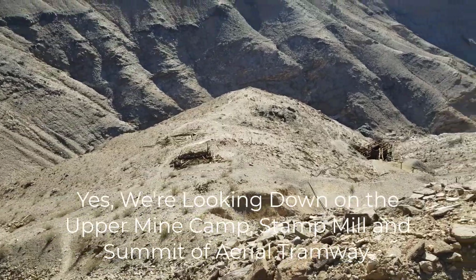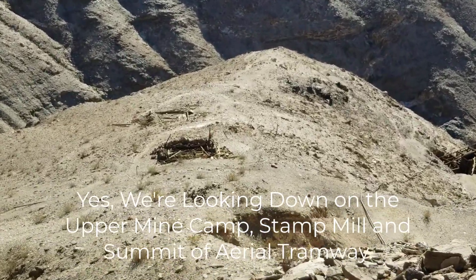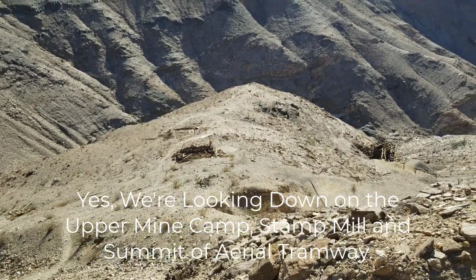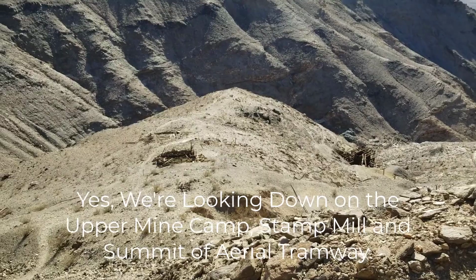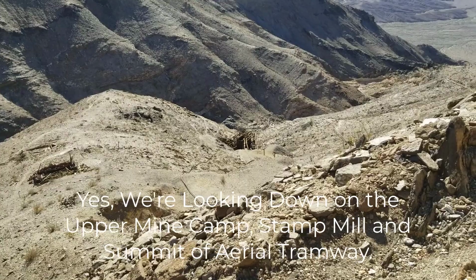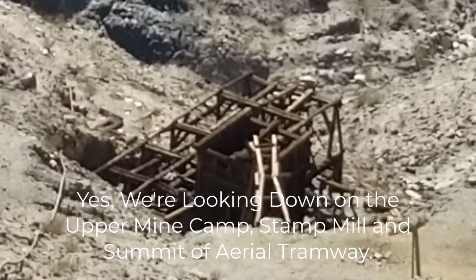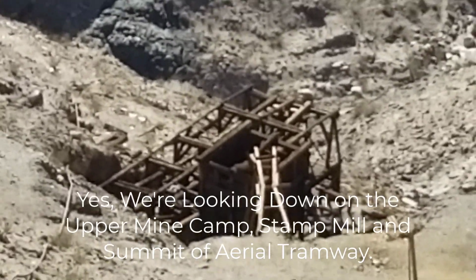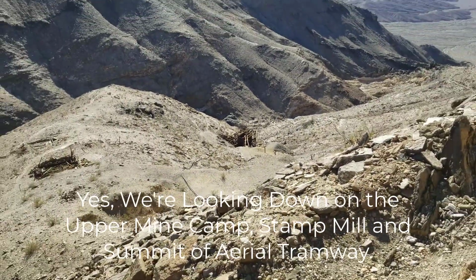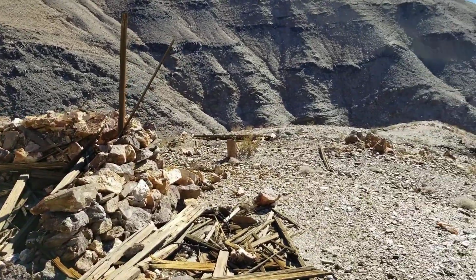And then again, there was an upper mining camp, and that may be it. I was looking for something larger and thinking that we would top the Funeral Range, but maybe this was the upper mining camp. Who knows? And there's the platform structure. Maybe that was the top of the summit of the aerial tram. Well, perhaps this was the upper mining camp.